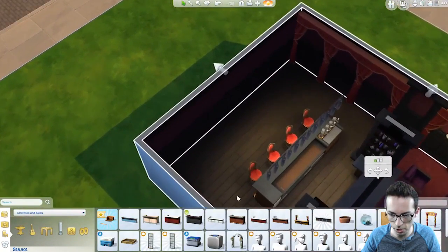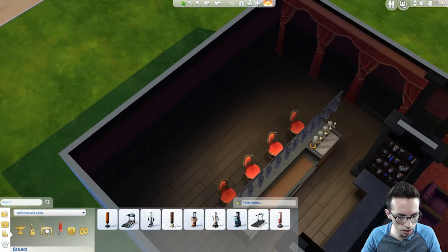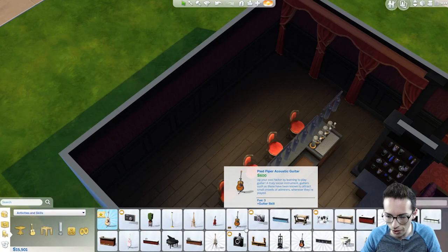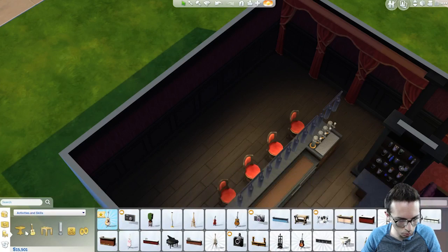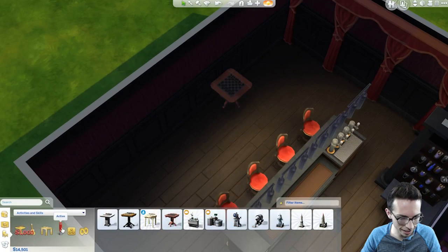Activities and skills. I'm going to jump in here and just grab this before I really cut this room down in size. What do we got for activities and skills? Are there any, really? Is there a pool table? I don't think there's a pool table in here. There's a chess table, which is, I guess, a game.